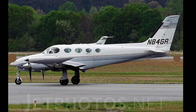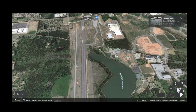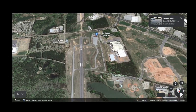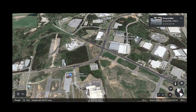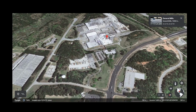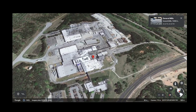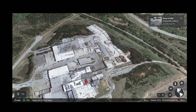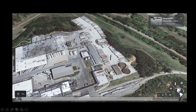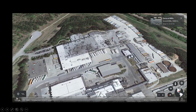And the aircraft was a Cessna 340. Can see it here, tail number November 84 Golf Romeo. And it took off from this Covington Municipal Airport. And they were doing some training flights, and there's the General Mills plant. Again, it didn't hit the plant, luckily, but you're still looking at, it was around this area, maybe in these containers. You want to try see, is there any access ways for the fire department?